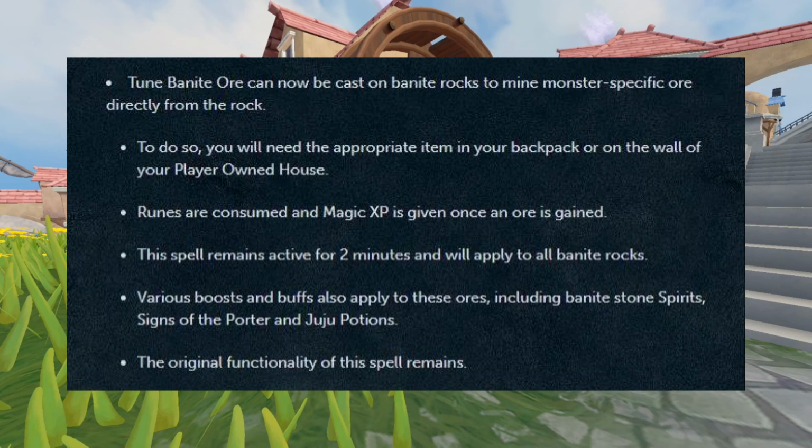The Toon Bane ore can now be cast on Baneite rocks to mine monster-specific ores directly from the rock. In order to do so, you're gonna need an appropriate item either in your bank or on the wall in your player-owned house. Runes will be consumed and magic XP given once an ore is gained. The spell remains active for 2 minutes and will apply to all Baneite rocks.